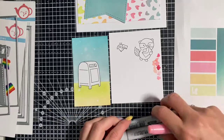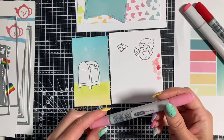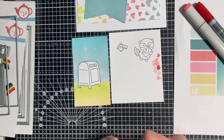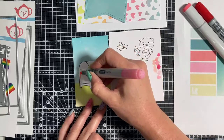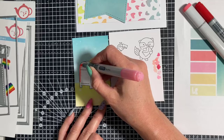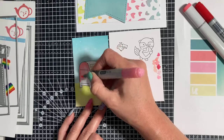How are we all anyway, after I've just spent all that time just colouring, just plain? So I'm going to start with this colour here, which is the RV23, which I think is really pretty. It's quite close to the Quiche Flamingo. I'm going to go with just applying this to the whole of the mailbox. So we're going to go for some quite simple colouring.